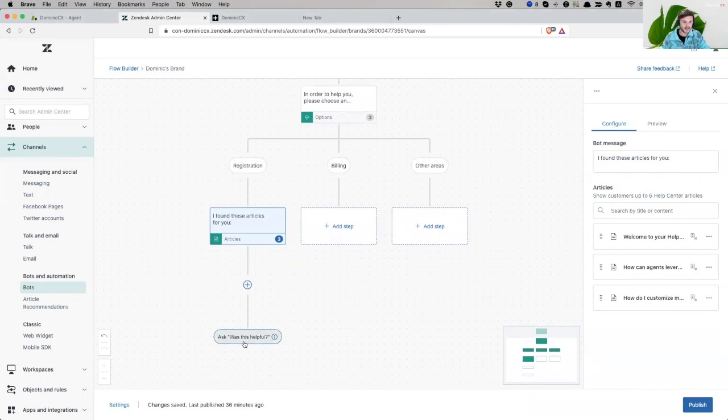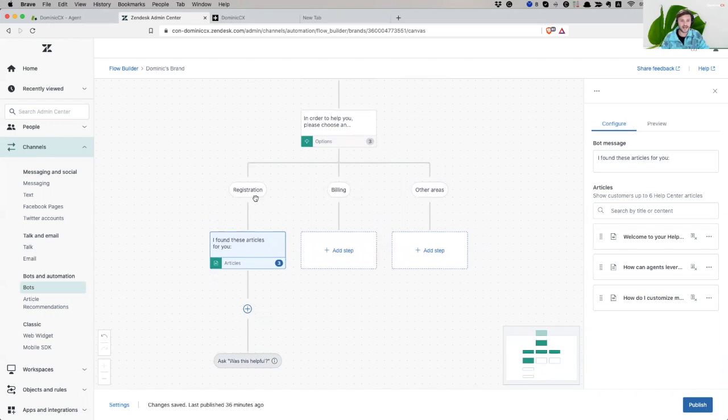By default, I am added with this, was this helpful, right? So we always need to take feedback from the customer and see if this was helpful or not. If it wasn't, then we need to readjust and help them in another way. You can definitely add another option in here to talk directly to an agent. So this all comes down to how you want to set this up. This is just an example I'm creating for you to see and be in the loop with what you can do.